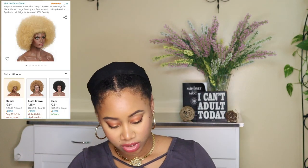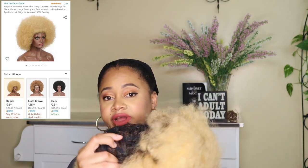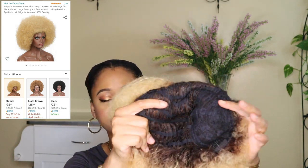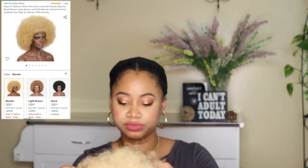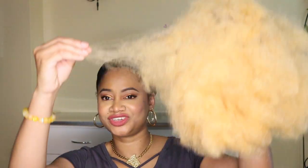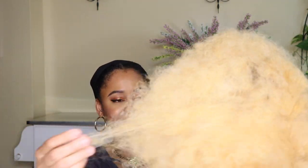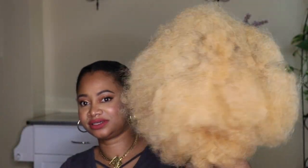Let me try this on. So as I told you, it's just like a regular wig inside. I don't know what to show of the inside, just regular. Two combs. So the hair feels a little bit straighter, it's not as coarse as the other one. I don't know if you guys can see it from the real color. Yeah, you can see the real color here.